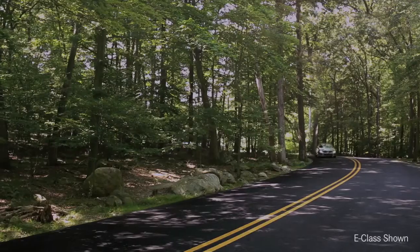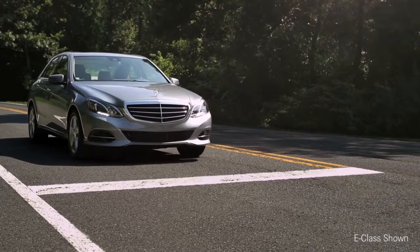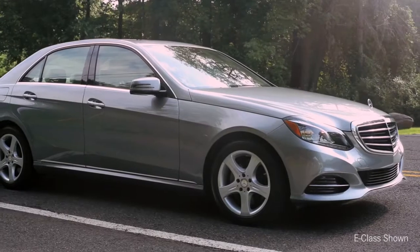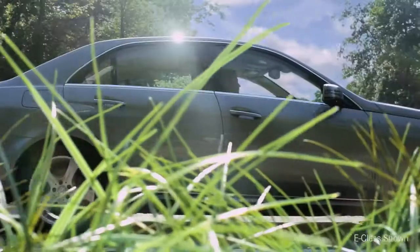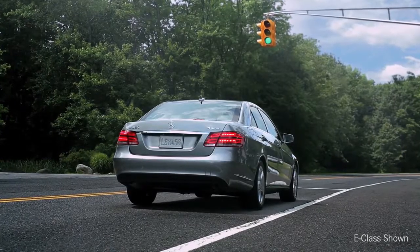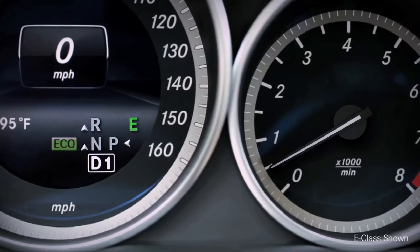With Eco Start-Stop, when you come to a stop, like at a traffic light, the engine automatically shuts off, so you're not using any fuel or making any emissions while you're just sitting there. The AC fan and radio all keep going. When the light turns green, the engine fires back to life as soon as your foot starts to come off the brake. Just gas and go seamlessly.